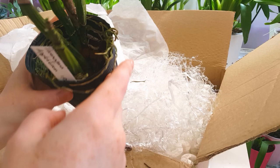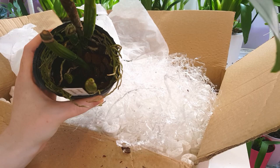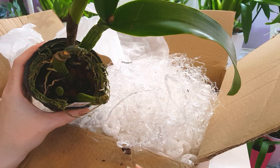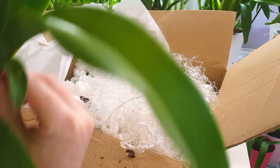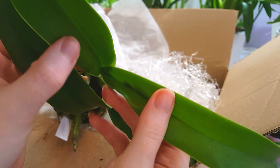And we can see we've got lots of healthy live roots. This might be a bit of a nightmare to unpot, but it's got live roots, so that is already a massive bonus. It does look a bit dehydrated, but this latest new growth is very substantial, and I'm not sure if I see a sheath or a new growth or a new leaf poking out of there. Zoom you in.